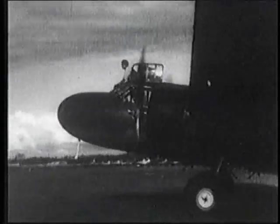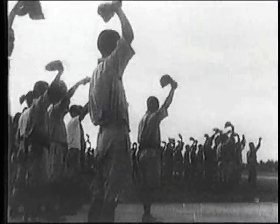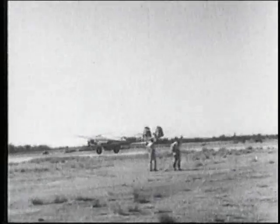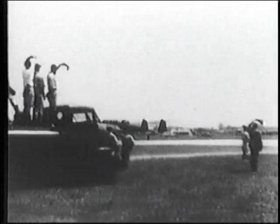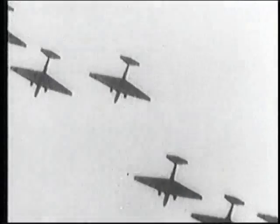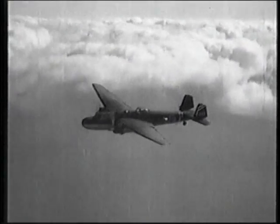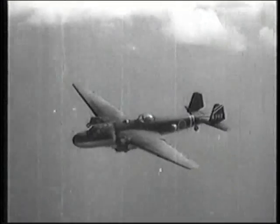A more successful Japanese bomber was the Imperial Navy's Mitsubishi G3M, codenamed Nell. Greatly influenced by the Junkers 86, it was a twin-engine medium bomber powered by powerful Kinsei radials of 1,300 horsepower. These gave the aircraft a top speed of up to 260 miles per hour.